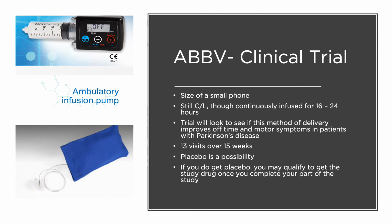And how it gets attached through the skin is, on that bottom picture, you can see that small tubing that has a little plastic disc at the end of it. That little plastic disc is like the port which holds the small thin needle, which would go right under the skin.